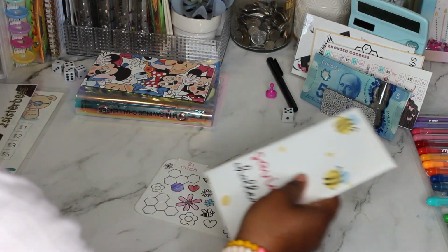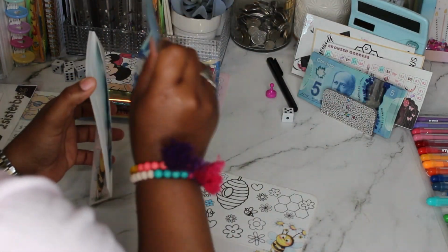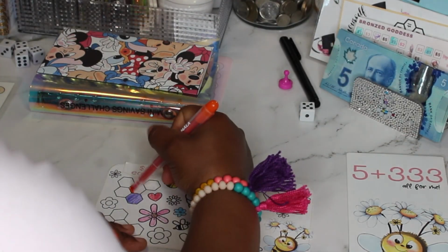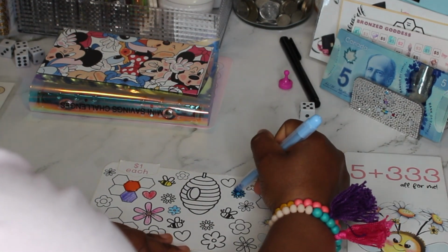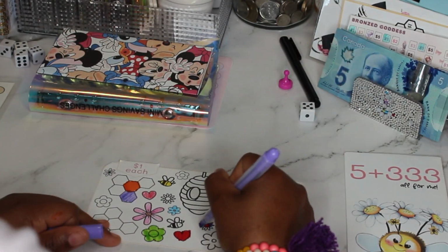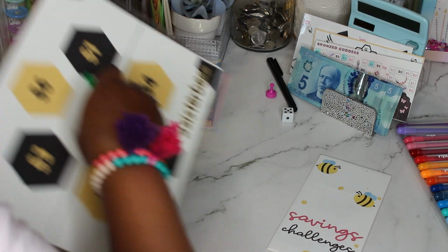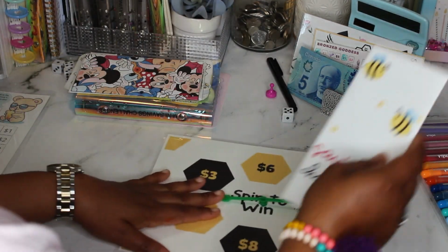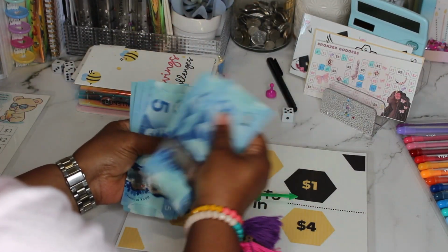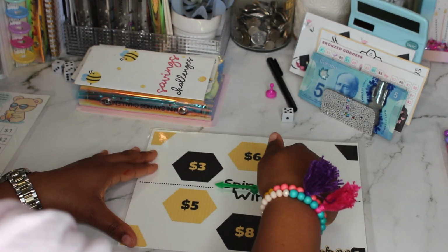My dollar challenge, or this one is called 5 plus 33. So we're gonna add $5 to her. And then we're going to color off 5 icons. And then I have this one, which is the spin to win savings challenge. All right, so let's see how much we have left over. 5, 10, 15, 20, 25, 30. Ooh, still got a good amount. Okay, let's do this.